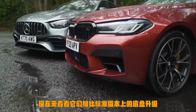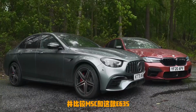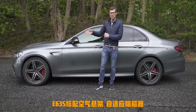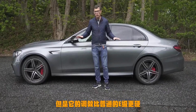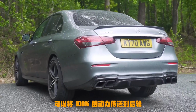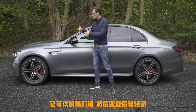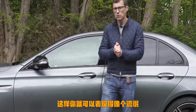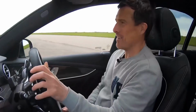Now I'm going to talk you through all the chassis upgrades that these cars have over their standard versions, and also compare the two, the BMW and this E63. So the Mercedes comes with air suspension as standard, and you've got adaptive dampers as well, but the setup is stiffer than you would have on a normal E-Class. Also, it's got a 4-wheel drive system which can send 100% of the power to the rear wheels. In fact, there's even a drift mode which you can engage, which decouples the front axle, so it then becomes rear wheel drive, so you can then behave like a total hooligan. And here's a montage of me doing just that. Whee!